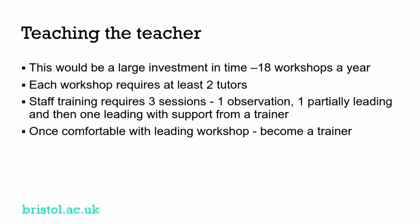I guess it goes without saying that this, particularly the second day, does take quite a lot of work from the staff side. So for each session, there was Paddy as the lead facilitator, and at least one other tutor going in, particularly for the group work.